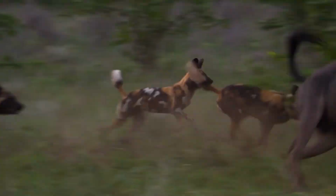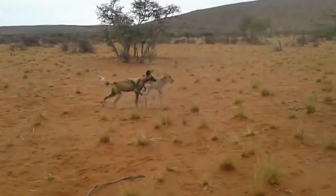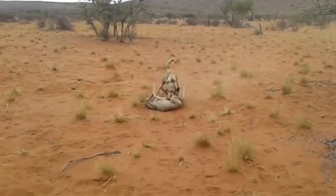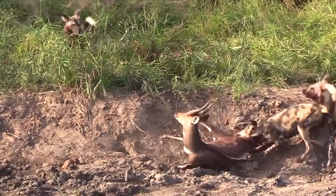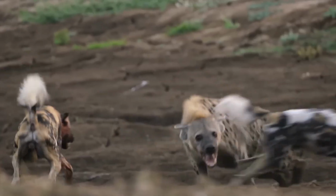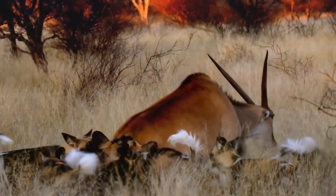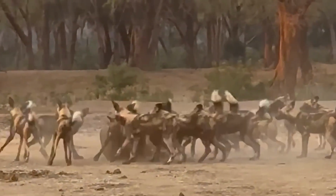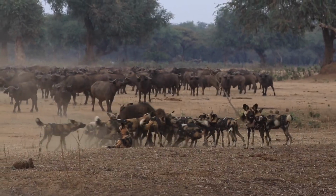The African wild dog, also called the painted dog, is one of nature's greatest hunters. Fast, tireless, and fiercely social, these packs use precise teamwork to chase, isolate, and bring down prey much larger than an individual dog could handle alone.